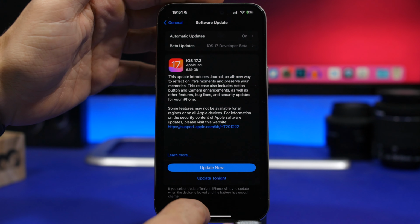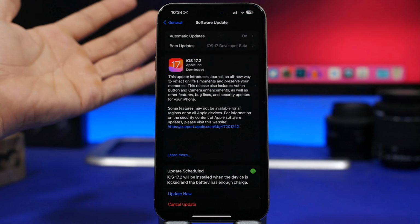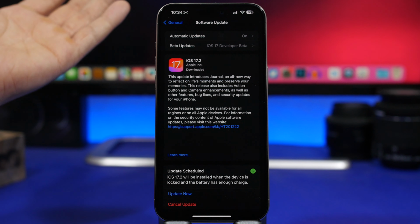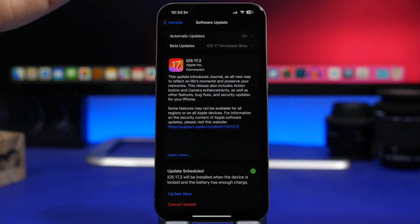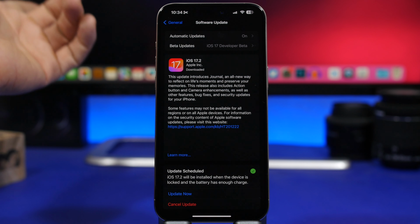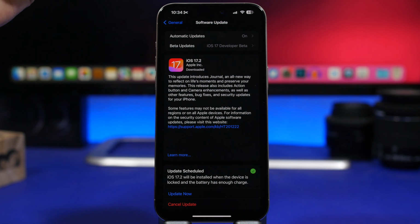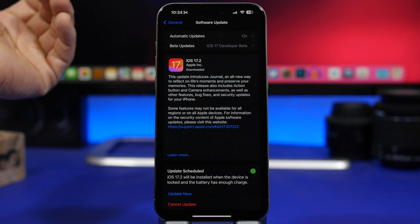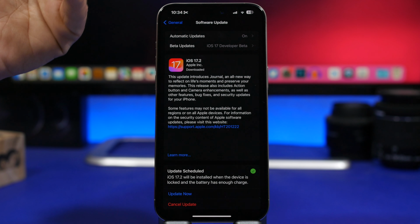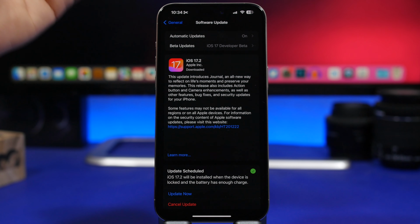Now, of course, updating to iOS 17.2 is fairly simple. If you're not on a beta of iOS 17.2, if you're on iOS 17.1.1 or 17.1.2, all you have to do is, of course, come to the software update page and you will get the update right here. If you're on the betas of iOS 17.2 and you have installed the RC version, that means that you won't be getting an update because the RC version and the public release will basically be the same software, so you don't get an update.